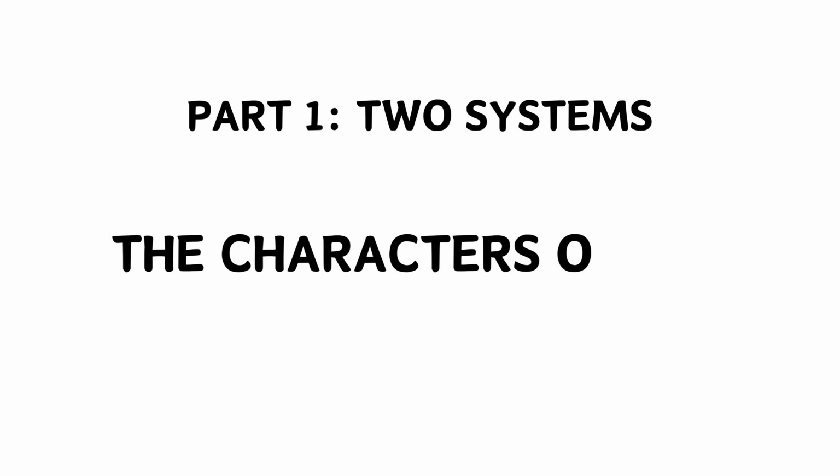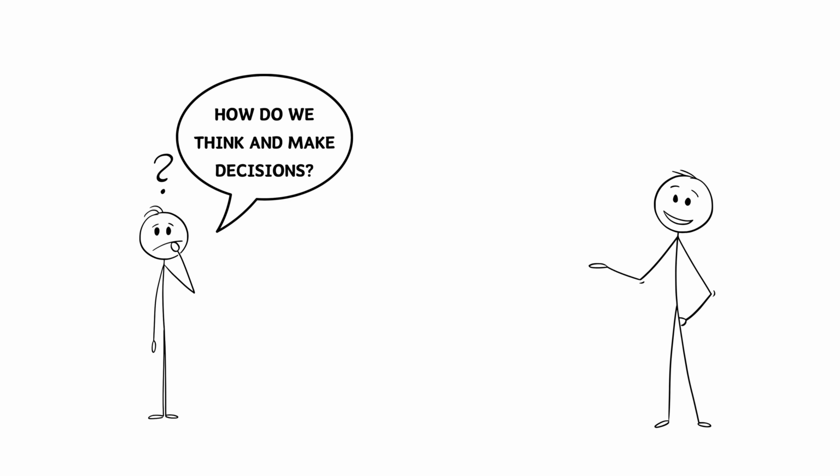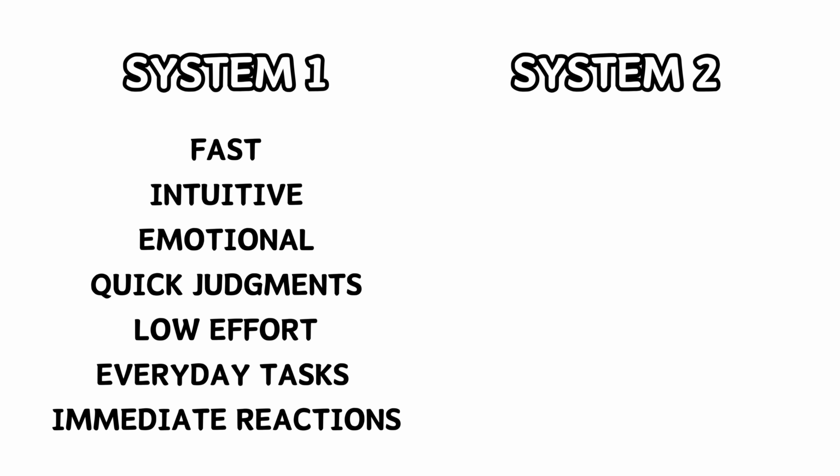Part 1. Two Systems. The characters of the story. In the context of understanding how we think and make decisions, it's helpful to imagine our mind as having two main characters, System 1 and System 2. System 1 is fast, intuitive, and emotional, making quick judgments and decisions without much effort. This system helps us with everyday tasks and immediate reactions, like pulling your hand away from a hot stove or recognizing a friend's face in a crowd.